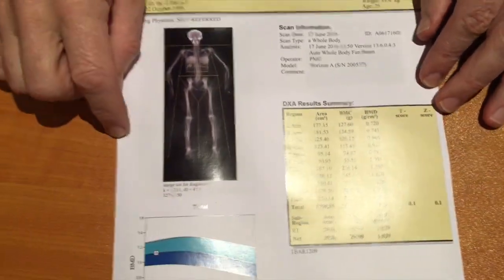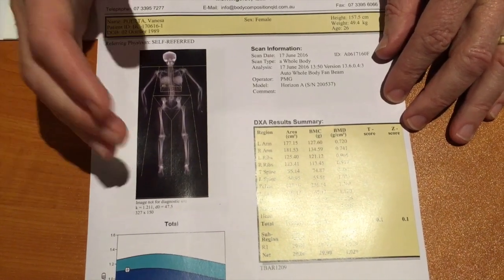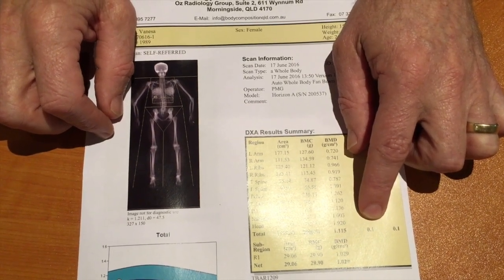So this is yours. The first thing we're going to look at is your bone density. Remember, for a 20-year-old, I said 0, or -1 to +1, is the normal range, and you're basically 0.1. So your bones are perfectly normal. Oh, awesome. Okay, which is good.